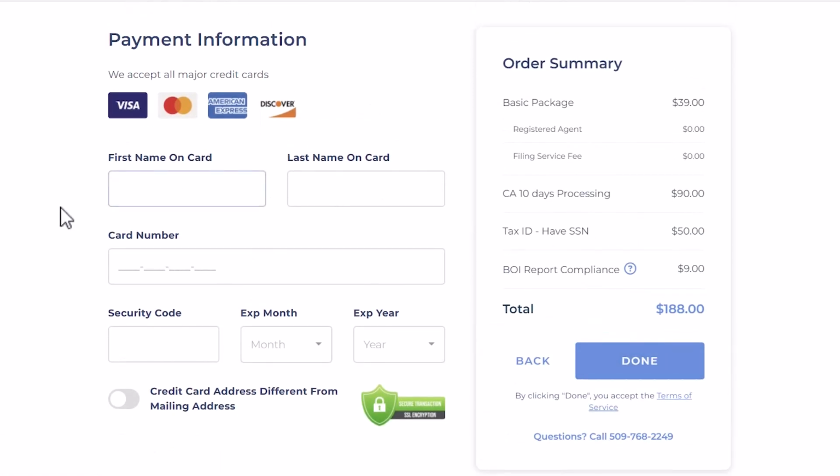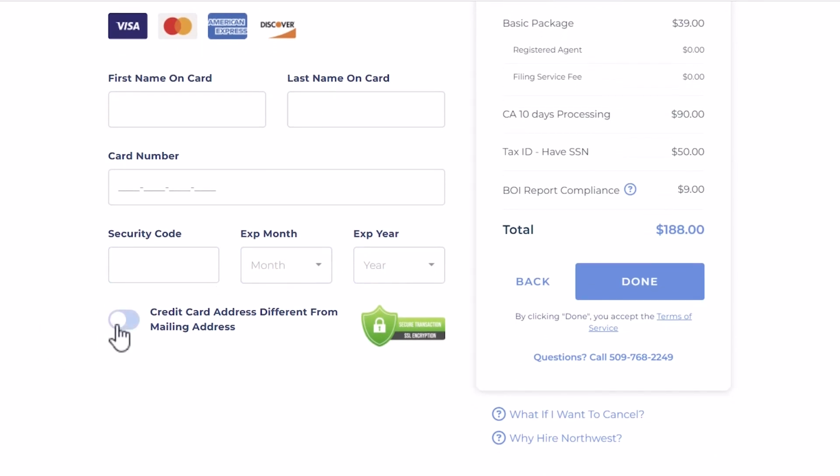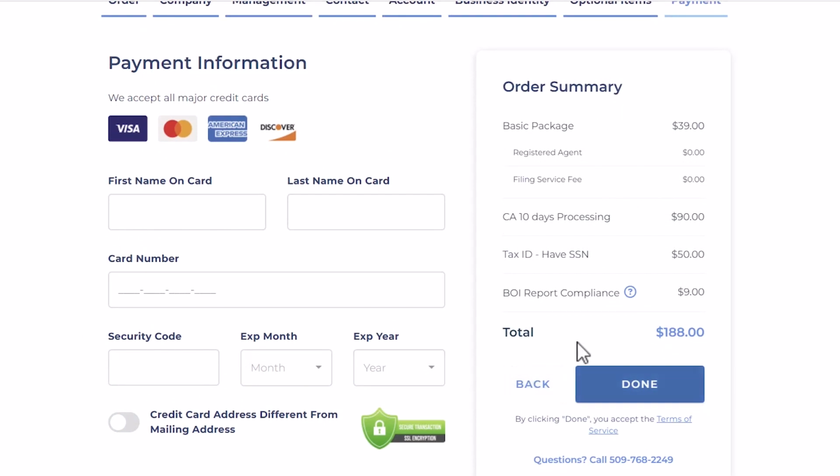So now I'm on the checkout page. I use Visa, MasterCard, American Express, or Discover: name on the card, card information, security code, expiration year, and obviously if it's a different billing address, and then I'm going to hit done. Once I hit done, I'll get a confirmation email, and then I'll just have to wait that allocated time depending on what package I chose, and then everything will be set up, right?